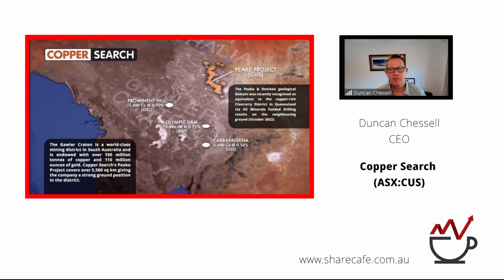So where are we? As I've mentioned a couple of times, these other IOCGs in South Australia, Prominent Hill, Olympic Dam, Carrapateena, are all well over 1 million tonnes of contained copper. Prominent Hill was a lot larger than that before it started mining. The Peake project occupies the ground right up in the northeast corner.